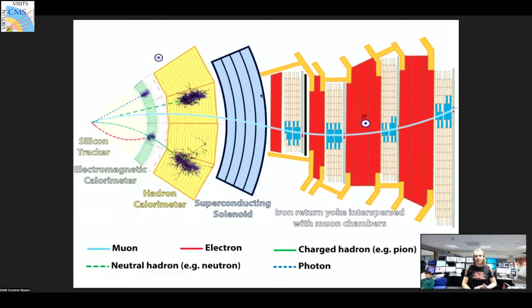It's almost 4 Tesla. And this bends charged particles in different directions. So we're able to tell the difference between a positively charged particle and a negatively charged particle. And neutral particles obviously go straight.